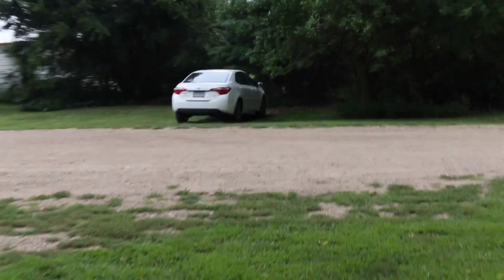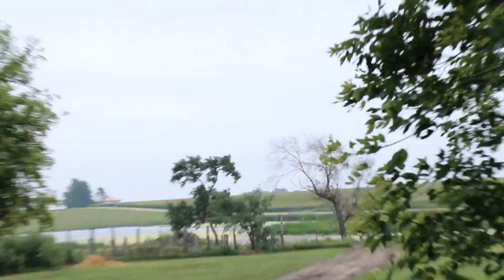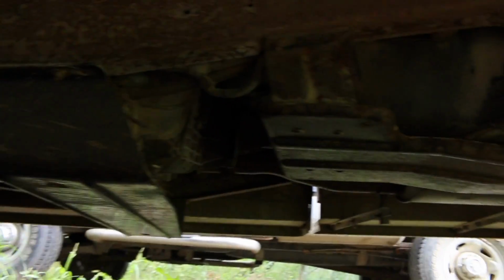Like I said, there's my car there, and here's our farm. Like I said, looks like it's supposed to storm today, and I'm not looking forward to it, any storm. I didn't even know that light even worked. Huh. Look at how nice it sounds.